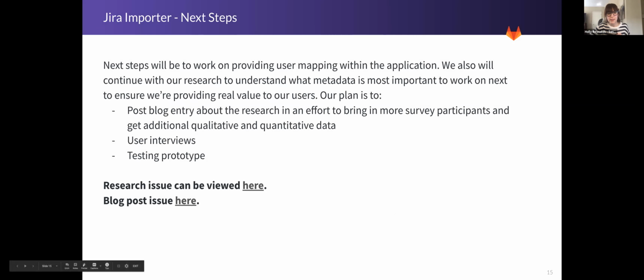So for next steps, we're planning to work on the user mapping within the application from a technical standpoint. There are also lots of fields that we want to understand in terms of value. What will be most useful for the users to get first? Would it be something like comments or having attachments, that sort of thing? So we've got a long list of items that we're having users rank for us and give us feedback on as part of our research to help us to know what is going to be most valuable in terms of next steps.